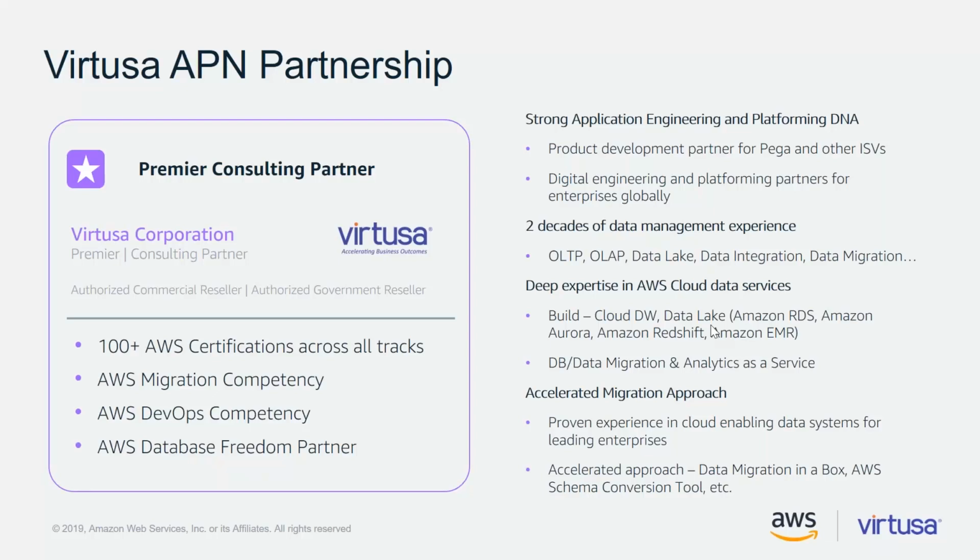Our credentials actually lie in helping a lot of ISVs engineer their products, writing adapters, writing feature functionality, creating product PRDs. We help a lot of ISV companies through their journey of making their product stable and robust. We're also digital engineering and platforming partners to many enterprises. We do a lot of OLTP database kind of work. We do a lot of data lake kind of work. We do a lot of data integration and data engineering work for many of our customers worldwide.